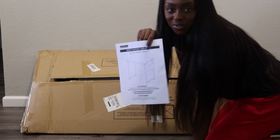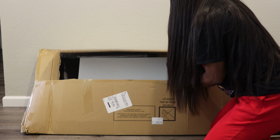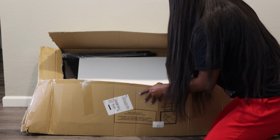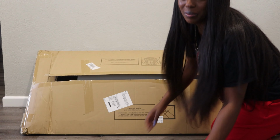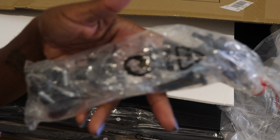Table. So I ordered a table for the podcast just to have a table. Oh my gosh. There's so many pieces. I gotta put it together. Okay, so these are all the pieces. Yeah, it's just, look, it's pieces. I gotta build it! I gotta build it! Oh my God, look at this. This means I really gotta build it.